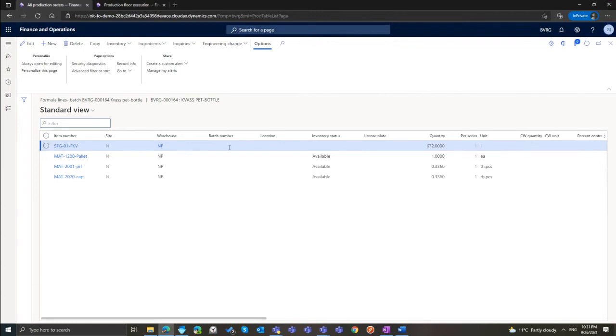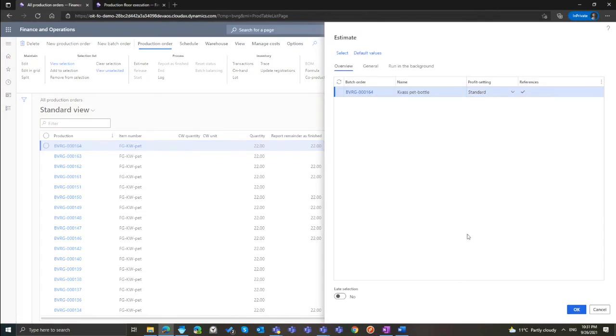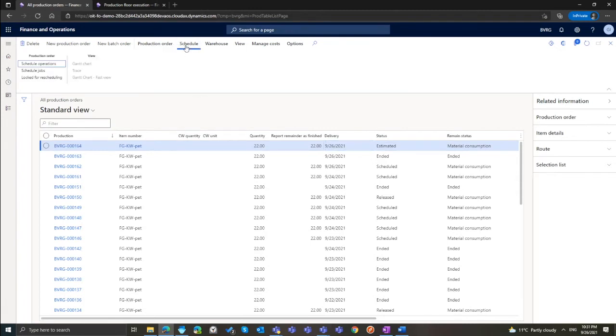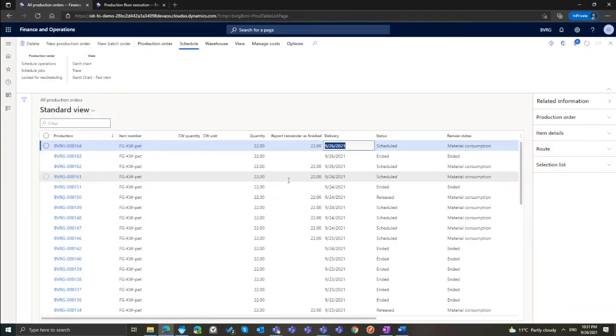First, I will estimate an order to get quantity and cost calculations for 22 pallets. The second step is to schedule the job. This step is typically performed by a production planner or automatically generated by the master planning engine. In this demo scenario, the standard production time for 22 pallets is set to 1 hour.